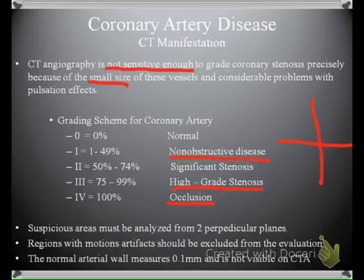Regions with motion artifacts should be excluded from the evaluation. So underline this because that is very important, that we understand that anything that has motion on it cannot be diagnostic in quality. And so the normal arterial wall measures 0.1 millimeter and is not visible on CTA. Therefore CTA cannot see the artery wall and must rely on other extenuating factors.